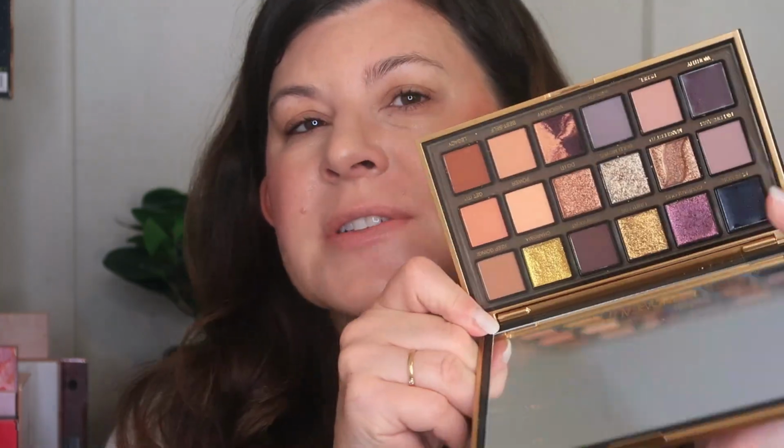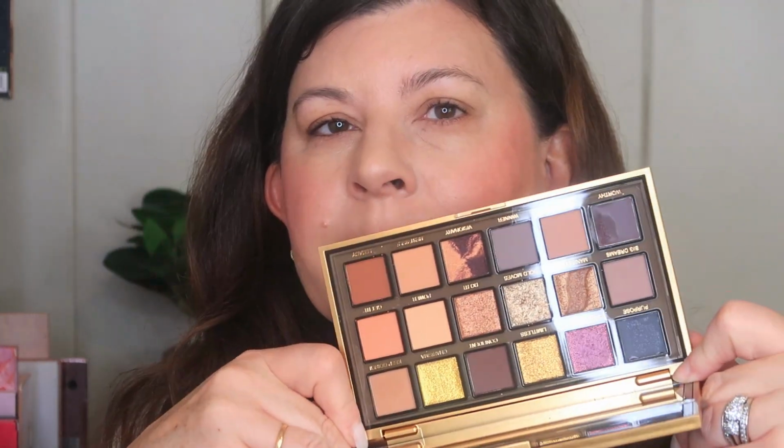This is kind of like the star of the show. This is the Huda Beauty Empowered palette. Wasn't going to purchase this. I'm on a little bit of a low buy right now until I figure out what I have and what I actually need and what I need to keep. And this particular palette, when I first saw it, I was like, oh, that's a brown palette. And it largely is a brown palette.